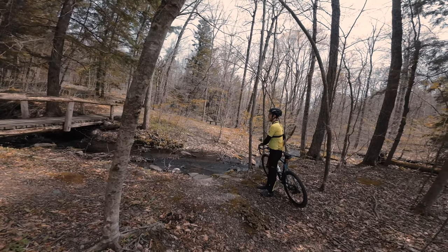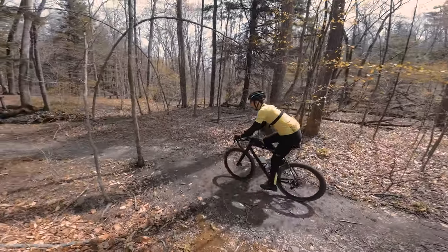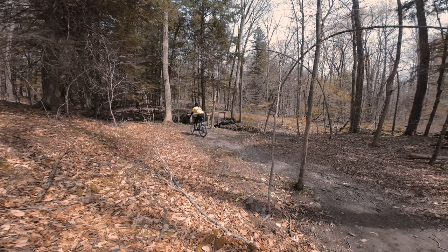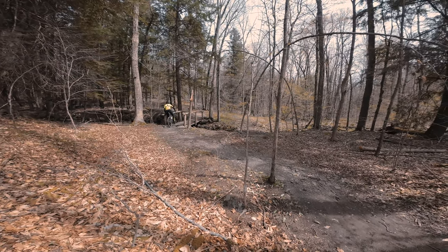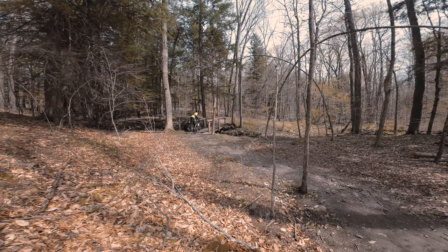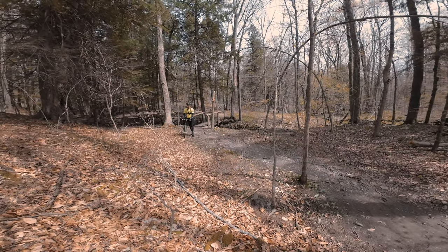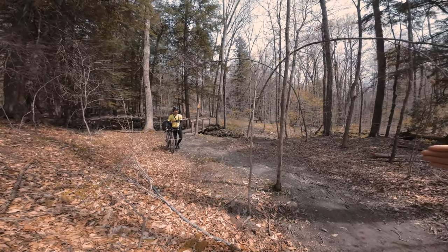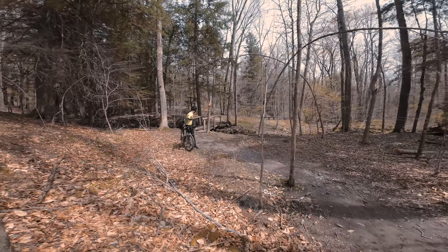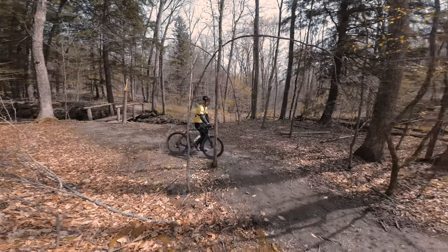I'm going to do the bridge. I think you just have to go into it with speed. Yeah, I didn't go fast enough. Yeah, you kind of slowed down. I know there's the roots there. It's kind of an awkward angle, but I think if you made a wide left turn and then go into it straight, because if you were able to go over that little pipe earlier, you should be able to go over this.